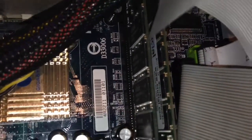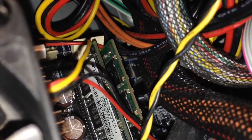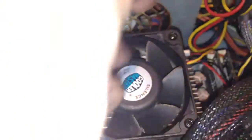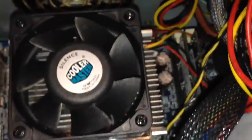The memory, there's a Crucial stick. I'm guessing that was a newer 512 stick that's been added, because I can just see on this label here, this is the 256, and it's by a company called Elixir, or Alexa, however you want to pronounce it. This Cooler Master fan is hiding the AMD Athlon chip. There's some sort of electrical tape that's gone hot and melted off down there.